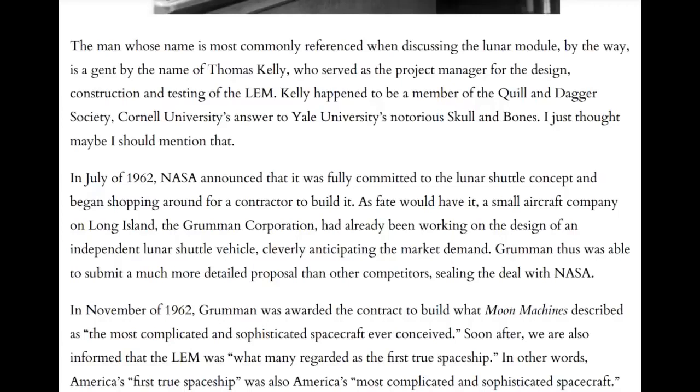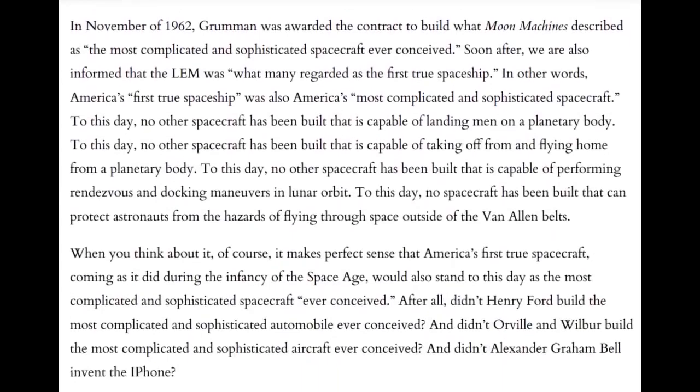quote, "the most complicated and sophisticated spacecraft ever conceived." Soon after, we're also informed that the LEM was, quote, "what many regarded as the first true spaceship." In other words, America's, quote, "first true spaceship" was also America's most complicated and sophisticated spacecraft.